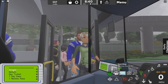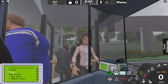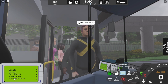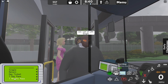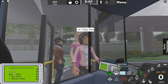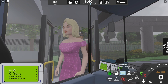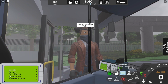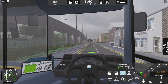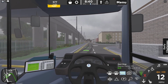Single. Return. 455. Return. To. Single. And then you want a return. I know you want a month pass, which is all right. I just don't get why you'd really need a month pass. Well, actually, maybe it's because if you have work, and you use the bus every time you get to work, that'll give you a 7 day pass. I guess you would want a month pass because you're gonna use it all the time, aren't you?